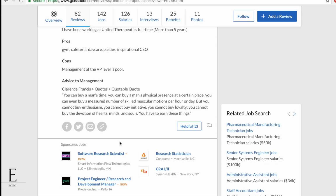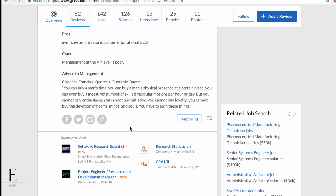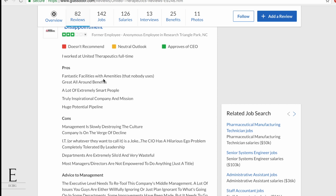It sounds like, I don't know, they wanted them to read that. I don't know what they're trying to say there. It sounds like they're trying to pay people off to stay there for loyalty. All right, so this person rated it 3 out of 5, but they put it down as a disappointment. So that doesn't make much sense.